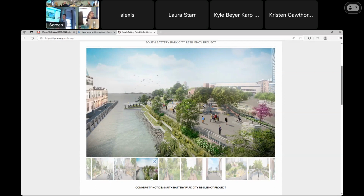Would you do me a favor, use the laser pointer, so people online can see? Thank you. It wasn't working that well for me. There you go. You have it. Yeah, it's hard to navigate.